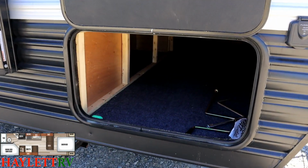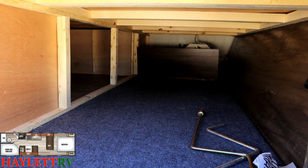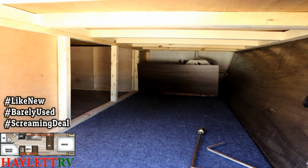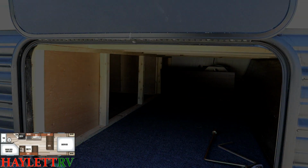And overall, I think you're going to see that it is in pretty darn good shape. It's kind of like the RV equivalent of a car with like 5,000 miles. It's just a heck of a deal.